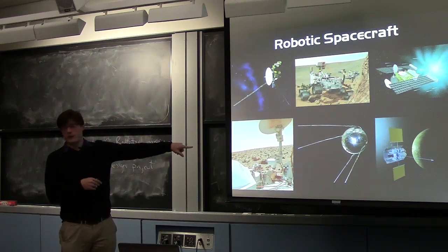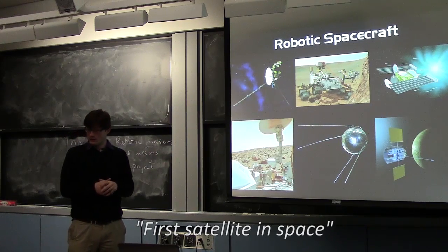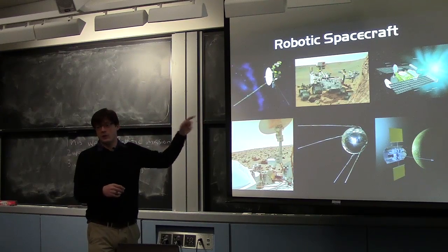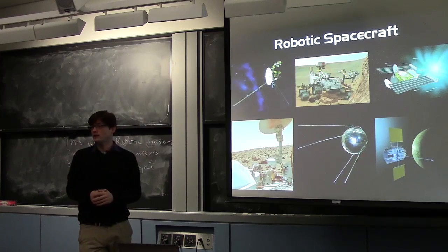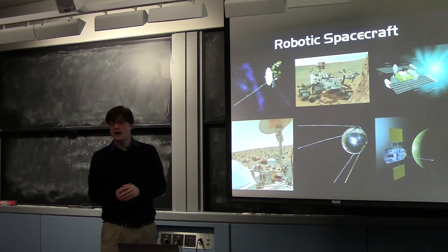Sputnik, perfect. What's that one? What's important about that? Right, yep. Voyager, perfect. Good, good. And what's interesting about Voyager? Correct, yep. It's also going at like 30-something thousand. Yep. It's actually not the fastest anymore. The fastest is New Horizons, which is a Pluto mission. But it used to be. That's right. Any others?